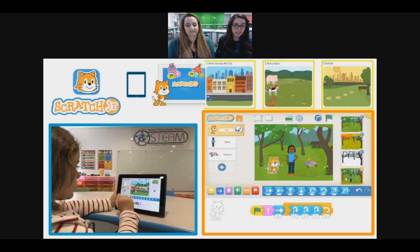Students can modify characters in the Paint editor and add their own voices and sounds. They can even insert photos of themselves. Then they use the programming blocks to make their characters come to life.